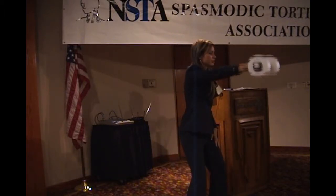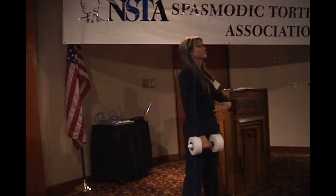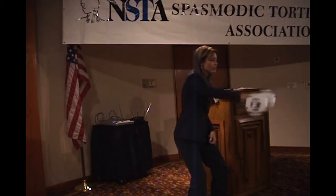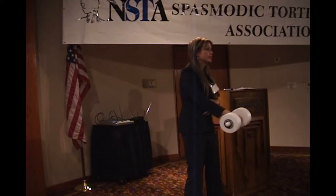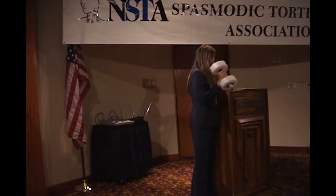So with this one, it's a pull-down motion. Again, it's really challenging your balance, and it's challenging your abdominals. When you're pulling this down in the water, you're going to feel these muscles kick in, and it's going to want to throw you backwards, especially with a dumbbell.